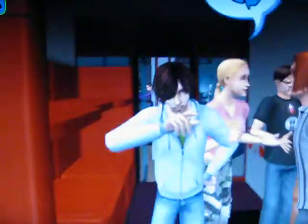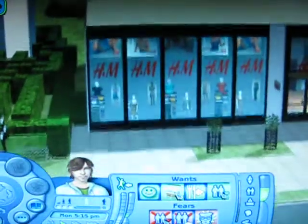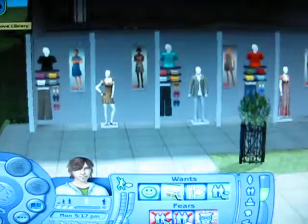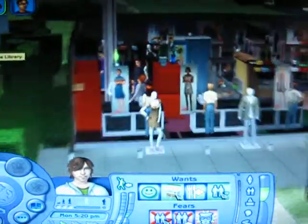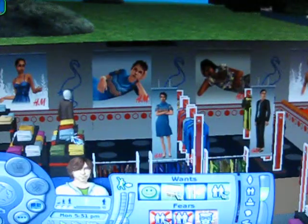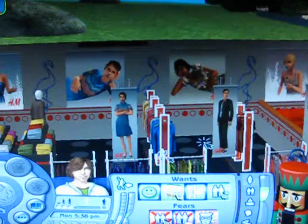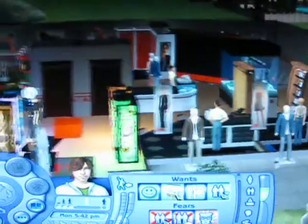So yeah, that was my mall. Yeah, he's checking out the dog collars. Why do you think this is interesting? You do not own a dog. Why are you not drinking your soda like I bought you? Yeah, I'm really proud of this mall. This is like the best mall I have made ever.